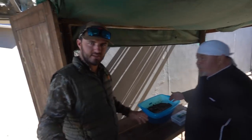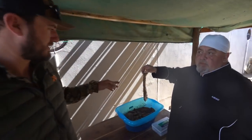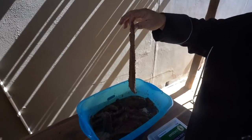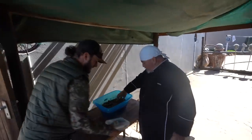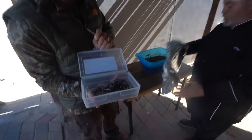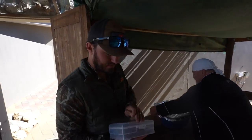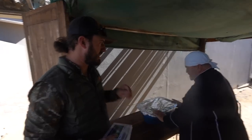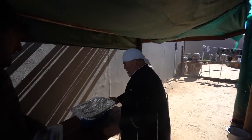Mm-hmm. So, it's the next day, guys. Just got finished eating an amazing lunch. And we're about to start hanging all the biltong up to dry. So, he's got a box here of hooks. And we'll show you where he's going to hang it up. 2 days, you said? Yeah, 2 days. About 2 days? Yes, 2 days will be okay. Cool. Yeah.